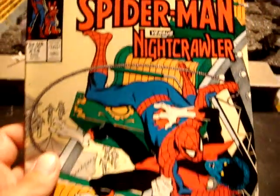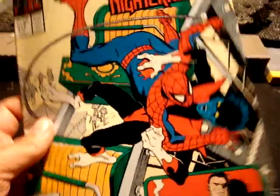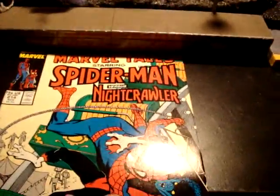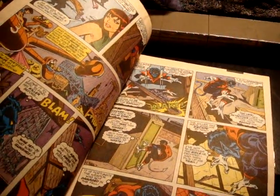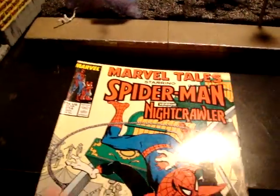This comic's from 1988, so it's pretty old. I can't remember why they were fighting or anything. I haven't read this comic in a long time, but it looks pretty good. I guess I'll read it again now.